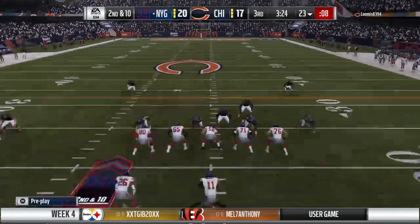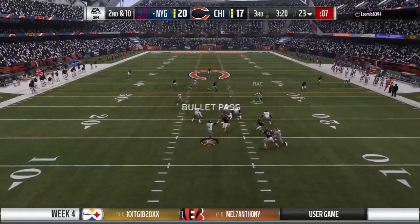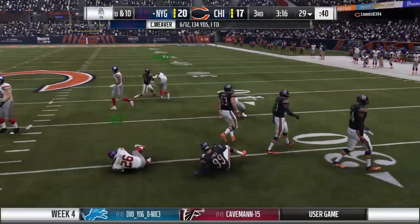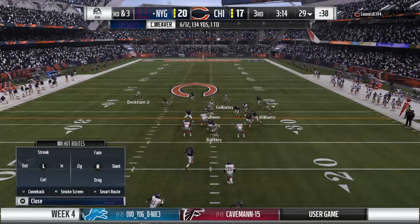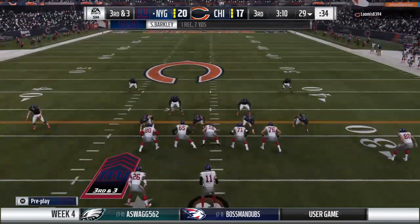Detroit! Looking to throw on second down. Weaver to Barkley on the check down. And he'll get to the 29-yard line, brought down there. Give him 7 on the play, and all of a sudden here it's third down.